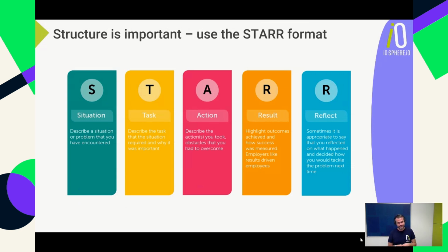What was I supposed to do? And the actions, what did I specifically do? Because the interview is one of the few times where you really need to focus on your performance and what you did. It's not a great time to use "we," even though in most other conversations I would recommend using "we," because you do things as a team. And because of the action you took, what was the result?